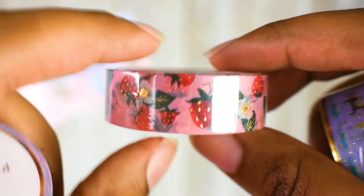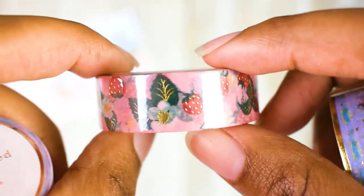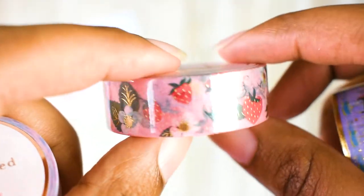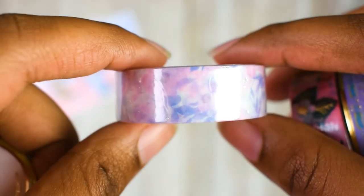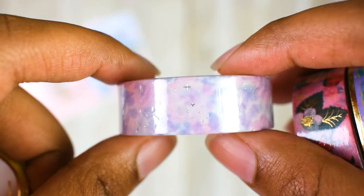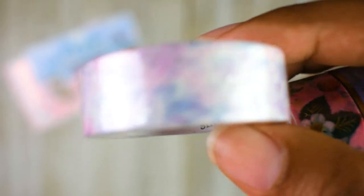But anyway, back to what we currently have in hand is the strawberry. This one I got the pink one, the one on the pink background, and it has the light gold in it. And then I went ahead and went back and got this watercolor. I don't know which one this is. The watercolor. Oh, it actually is foiled. It has little specks of, I don't even know if you can see that.